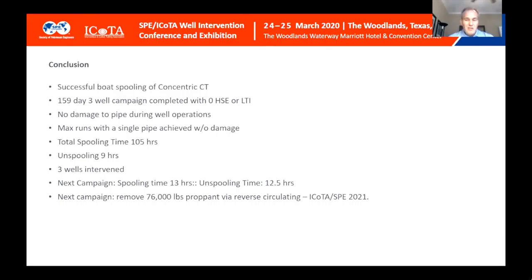It's worth noting that the initial on-spooling took 105 hours and the unspooling 9 hours at the end of the campaign. We followed with a subsequent operation with standard 2-inch coil in July 2019. The spooling onto the platform dropped from 105 hours in this operation to 13 hours. This was aided by a simpler reel makeup, but the local staff had also gained significant valuable knowledge during the first campaign, and they executed this very well.